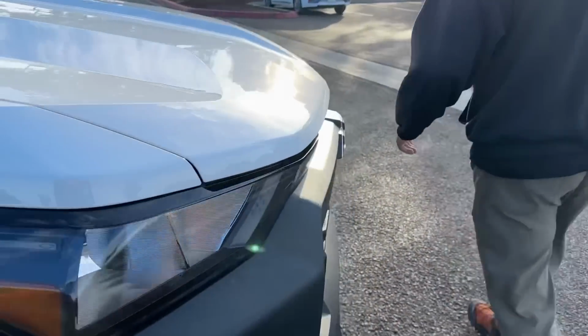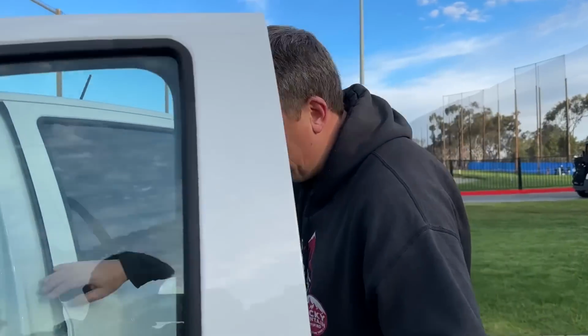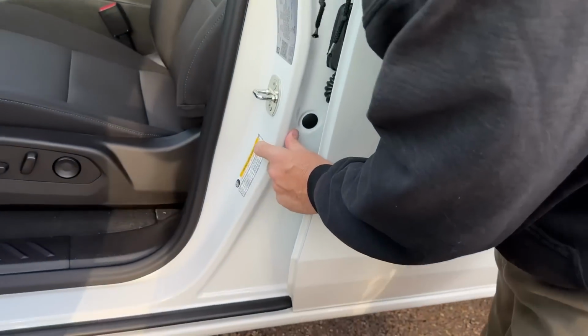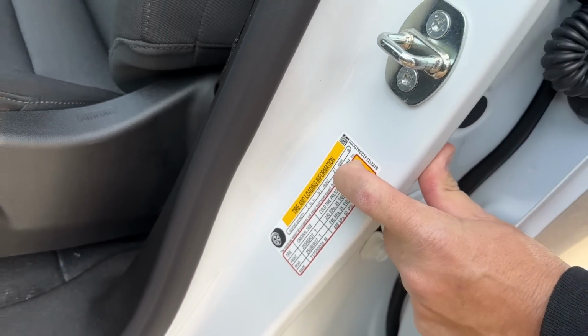Oh, I forgot to show you one thing. Payload. Does it have a good payload? It's supposed to. Here, check this out. 1,420. Yeah, it does. I would say it's very competitive when you look at, of course, the Toyota Tacoma. When you look at Ford Ranger and many others, the payload is really competitive.